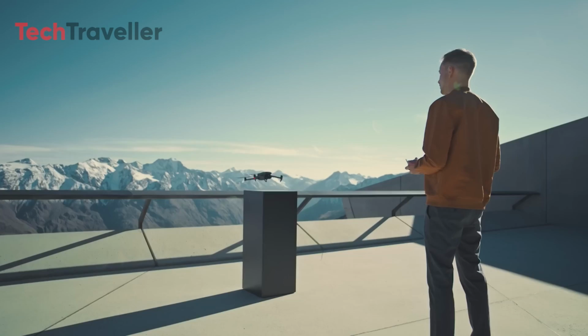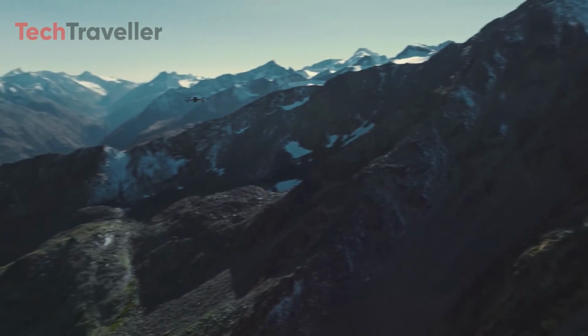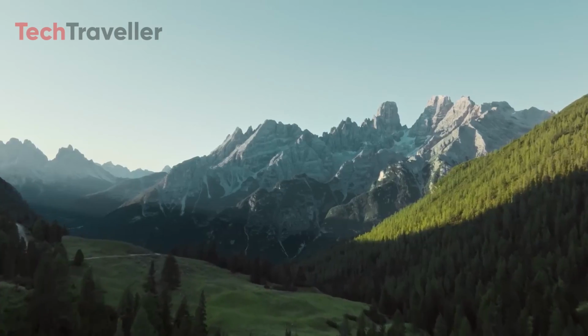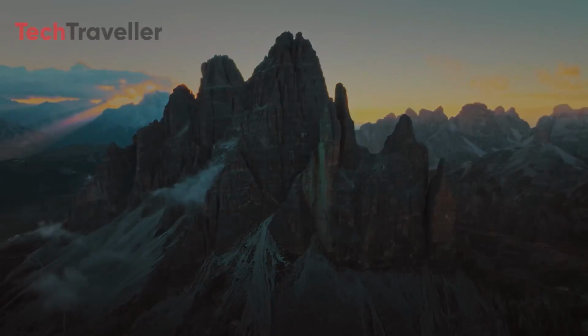In this article, we'll explore the latest speculation surrounding the Mavic 4, including potential camera upgrades, new features, pricing, and its anticipated release date. So, without further delay, let's dive in.